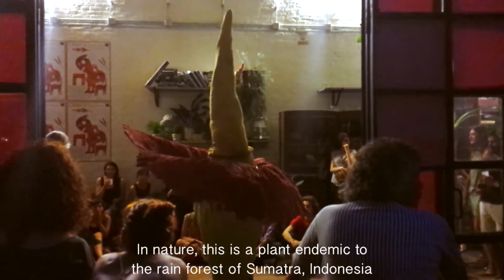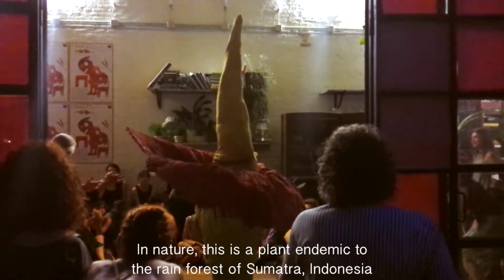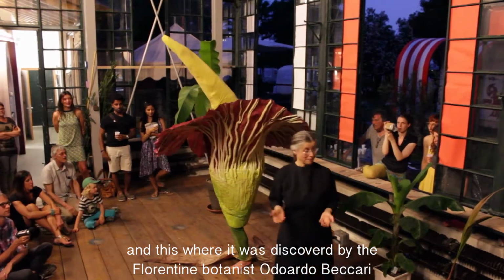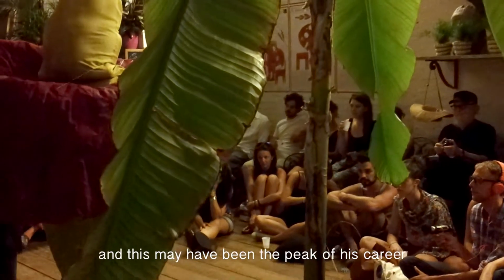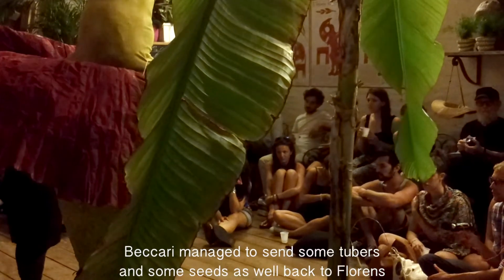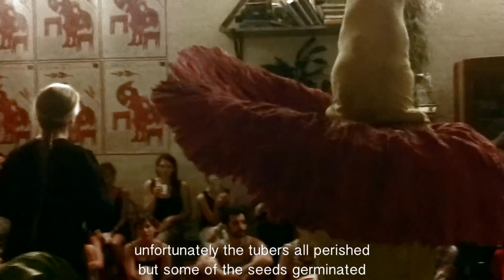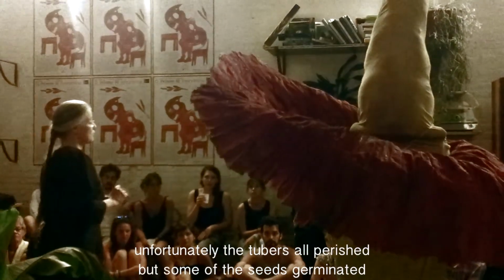In nature, this plant is endemic to the rainforest of Sumatra, Indonesia. And this is where it was discovered by the Florentine botanist Odoardo Beccari. And this may have been the peak of his career. Beccari managed to send some tubers and some seeds as well back to Florence. Unfortunately, the tubers all perished, but some of the seeds germinated.